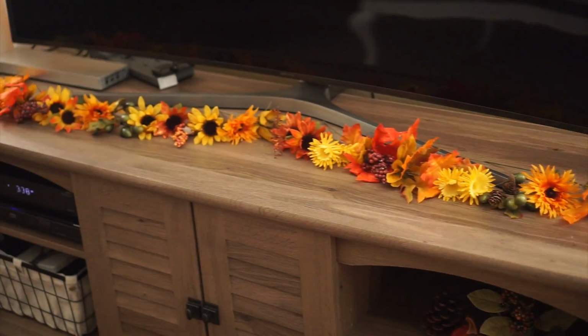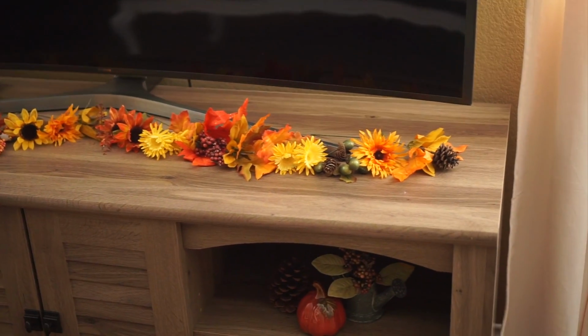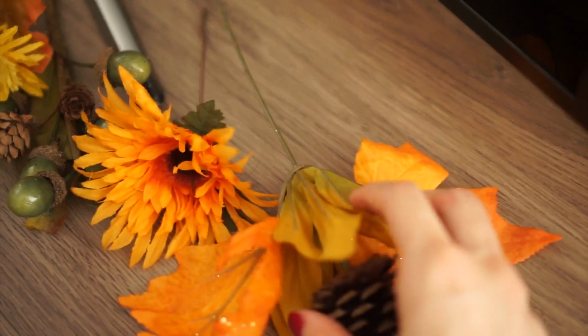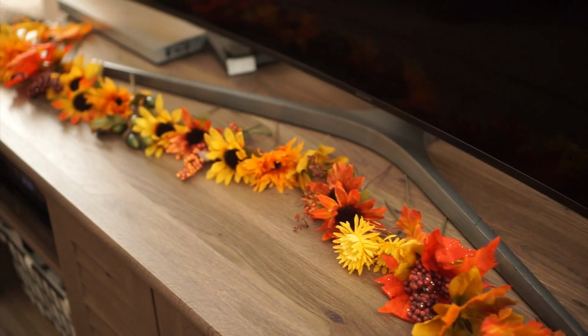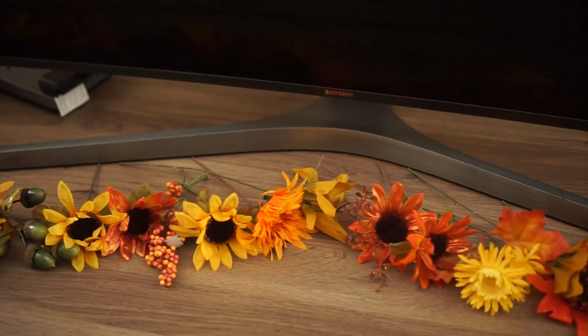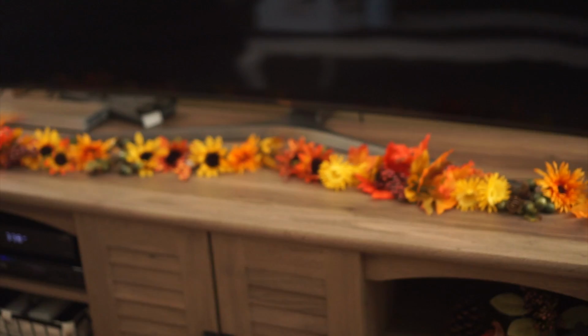On the TV stand, I have this garland over here, except it's not actually a garland. These are just individual flower stems that I've gotten from Joann's and the dollar store. These are collected over the past couple of years, so I didn't buy any this year, but I just placed them across to make it look like a pretty fall garland, and I really like the way it looks.